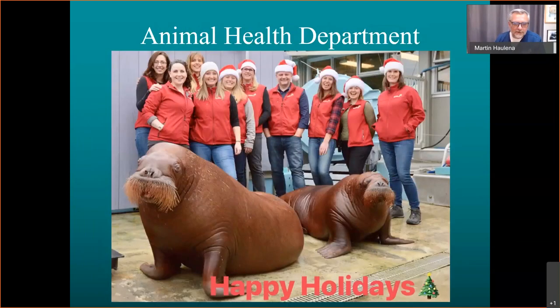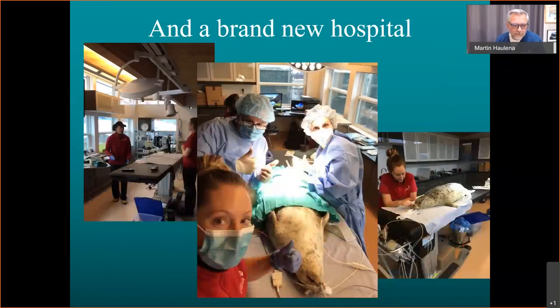This is our crew. This was last year's Christmas. And these are the guys, and I use that term in the generic sense, obviously, that I rely on every day. This is the greatest team in the world, and I am incredibly lucky to work with them. These are all veterinarians and veterinary technicians that work in our hospital at the aquarium, as well as our Marine Mammal Rescue Center. This is home for the most part. This is our hospital at our rescue center, and this is where we do a lot of our work. But of course, we work out in the field as well.